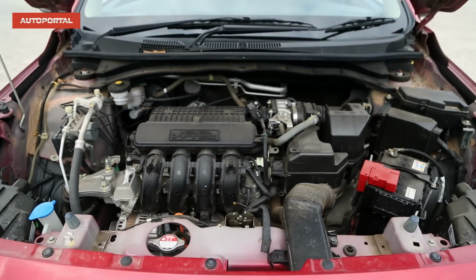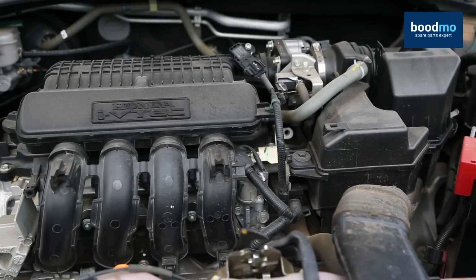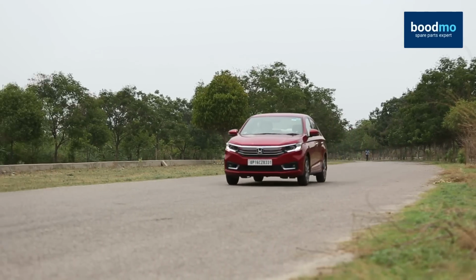Yes, you have a 1.2 i-VTEC, and I think it's a perfect engine for this car. Power delivery is good. Apart from power delivery, refinement is very good, and apart from refinement, of course, the responsiveness is also generally very good. What also makes it a good engine is the fact that the ride comfort is quite okay, and at fast speeds when you drive this car on the highway, it really does stick to the road like a leash. It really is a fantastic car.